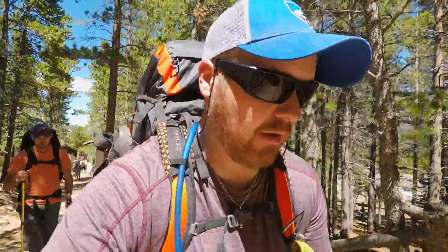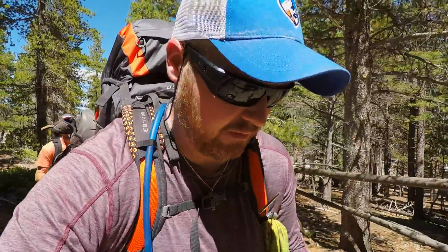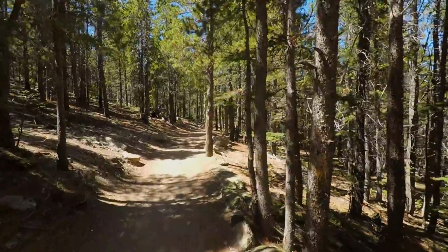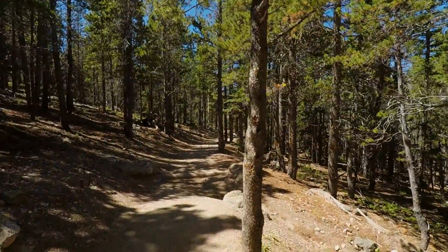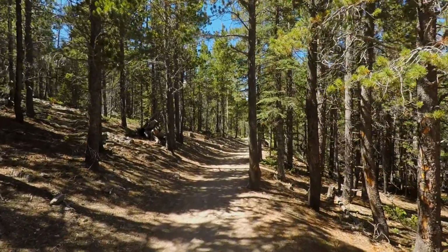So we are at the Longs Peak Trailhead. We had to go pick up our permits from the Beaver Meadows permit office. Here's the view of the trail. It's on the first mile. I'm just thankful for the shade right now because at 2 p.m. on August the 7th, it's hot.